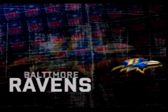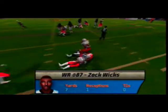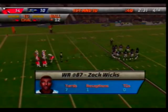This is a guy who comes to play, and he seems to make big catches when they really need him. This time they needed to convert on third down, and he's there for the reception and the first down.